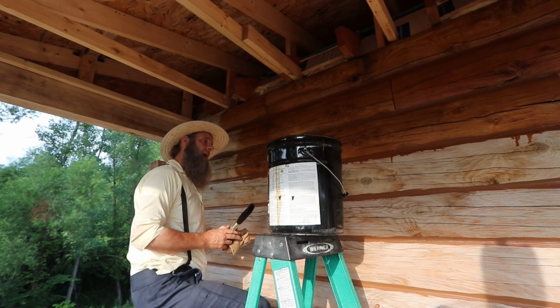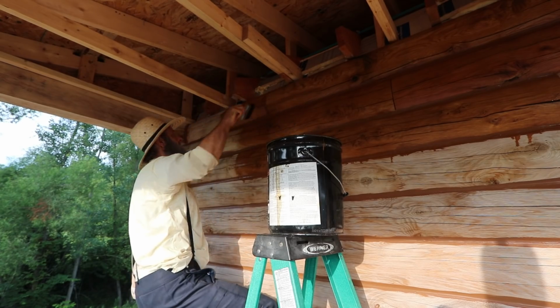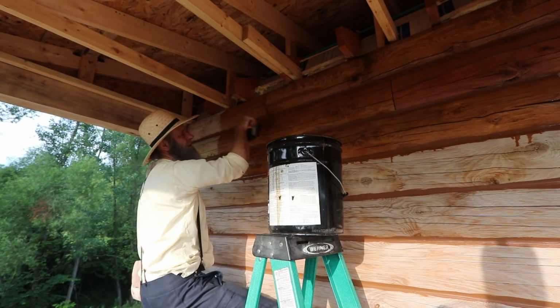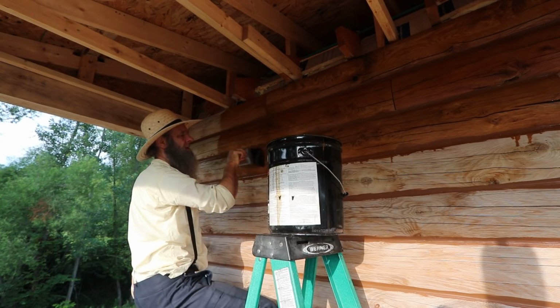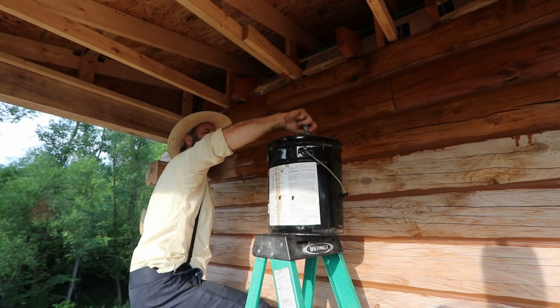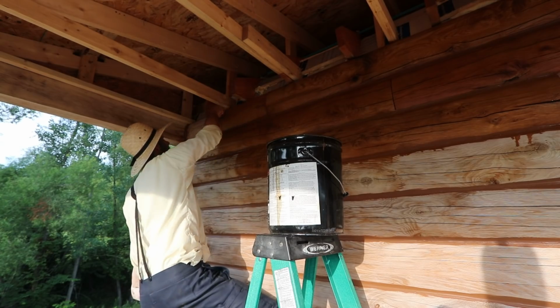I stained the cabin with it, and like I said, 10 years of stain on there. It's just now kind of fading in a couple of spots. So we got history with TWP, and we know that it works really good. That's why we went with TWP on this job here.